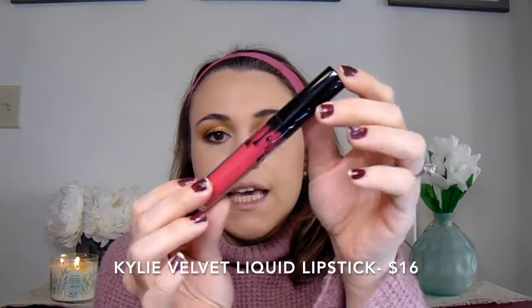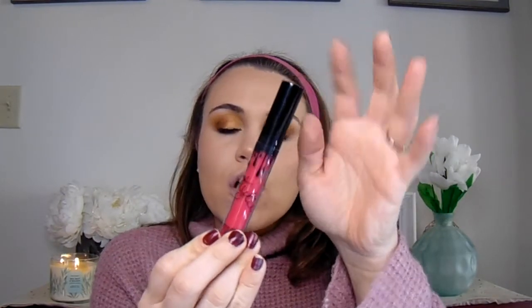Alright, and for my lip today, I'm going to go in with the Kylie Velvet Liquid Lipstick. This is in the shade Surprise Me. So, I mean, I loved Kylie's lip kits years ago. I had so many of them, but I honestly got rid of a lot of them just because they were old and I didn't use them. I kind of grew out of the whole Kylie lip phase just because there are also so many other nice new products out there.